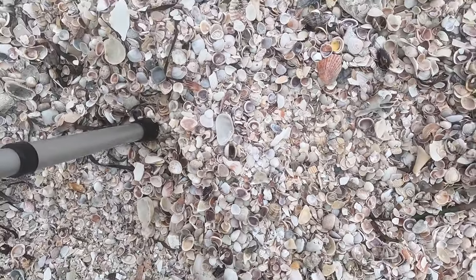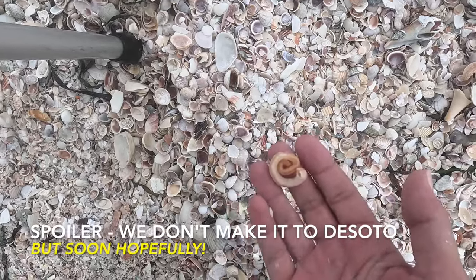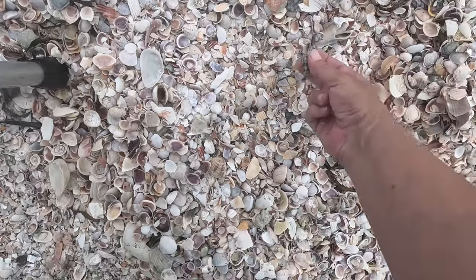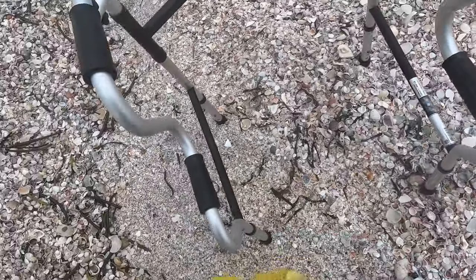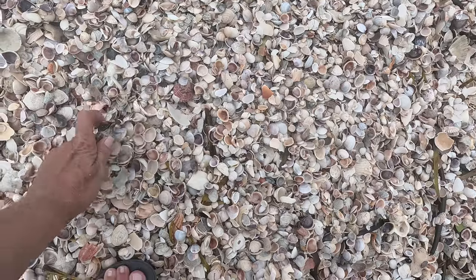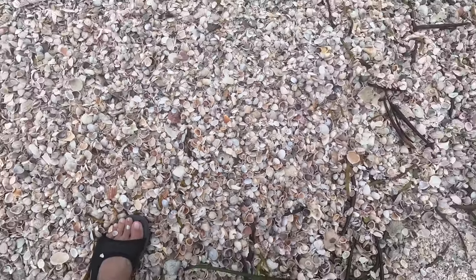But we do want to go see what Fort DeSoto is looking like, so we may not be here too much longer. There's a great Florida worm snail right there. And, ooh, a live tulip. Let's put him down a little closer to the water. Here you go, buddy. Put your back in all the way, but we'll keep you down. There you go.